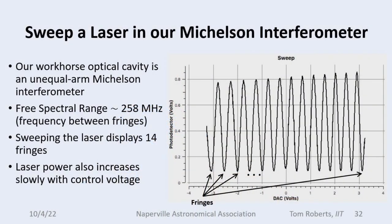As I said, when you vary the control voltage of the laser, you change its frequency and its wavelength. So this is using our unequal arm Michelson interferometer, and this was just sweeping the laser in the Michelson. We're measuring the response of the interferometer, and as you can see, it has minima and maxima repeating. These are the different fringes of the Michelson, just the way Michelson and Morley counted fringes when they rotated their system. We can count fringes when we move it back and forth. We don't rotate ours, so that's not the purpose. But we can set our system to lock to any one of these fringes. There are 14 here within the range of this particular sweep.